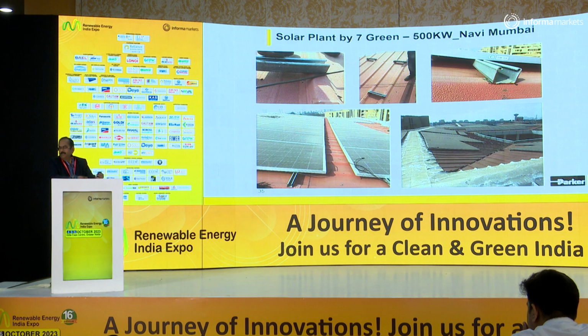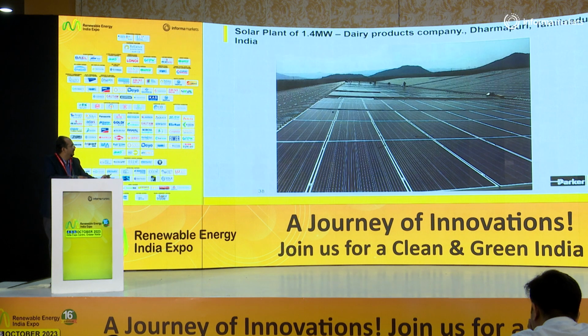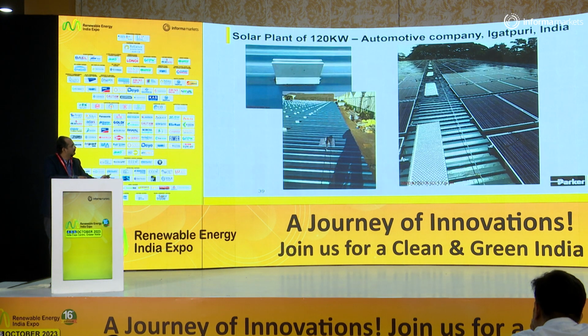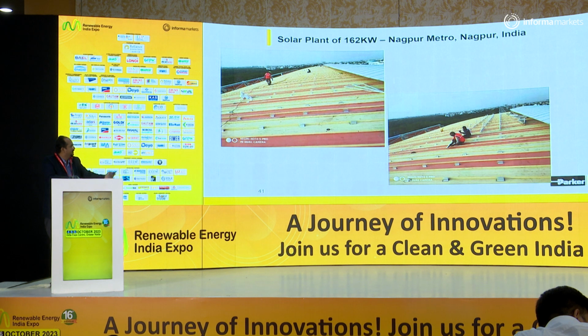So these are some sites where we have worked across India. You can see the angles and different kinds of brackets also. This is the site where the roof was very thin, only 0.3 micron.